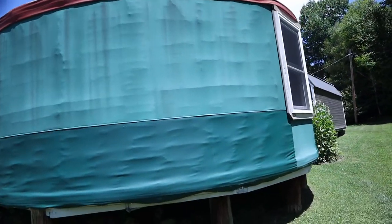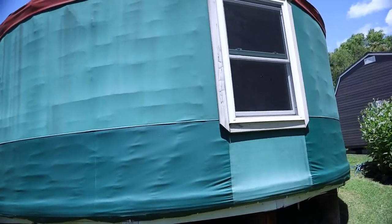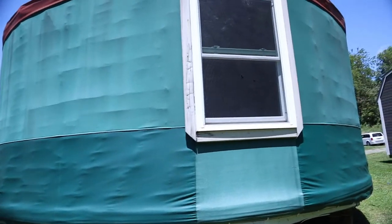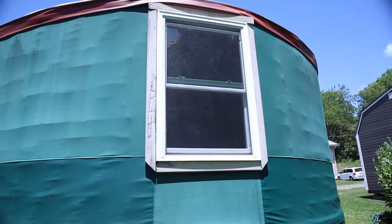And here's the other side of the wooden window. You can tell from the wood on that and the fabric of the yurt that this has been set up for a long time, and it still looks to be in pretty good shape.